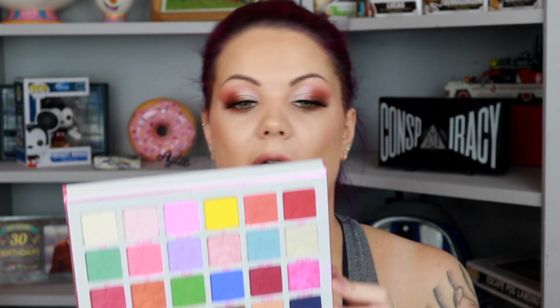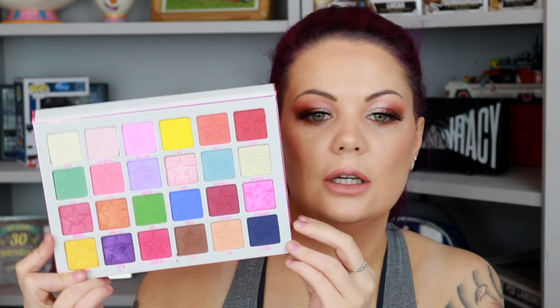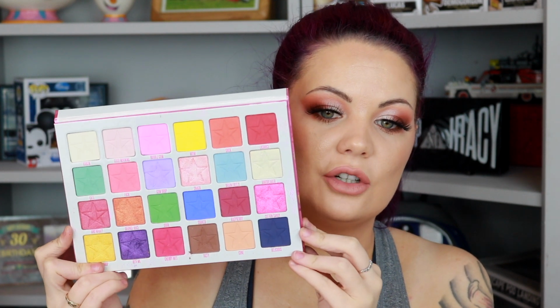This blue looks absolutely gorgeous in the pan, but it went really patchy on my eye. I'm gonna have to try it again, but I mean, I love that blue. It's what I see when I look at this palette. So I do like the colours in here.